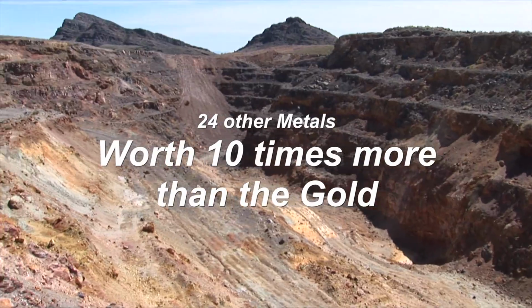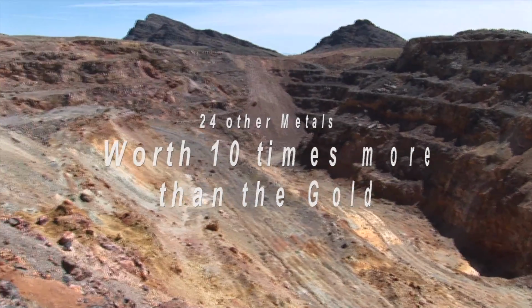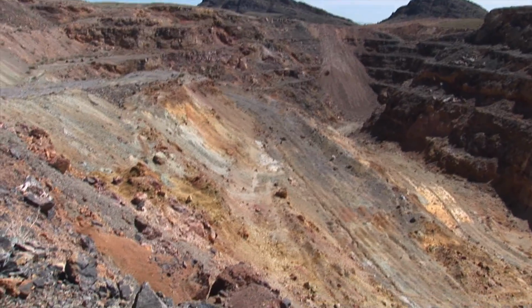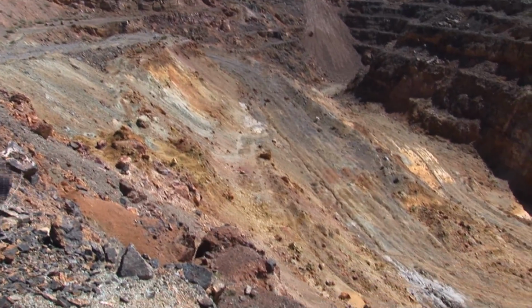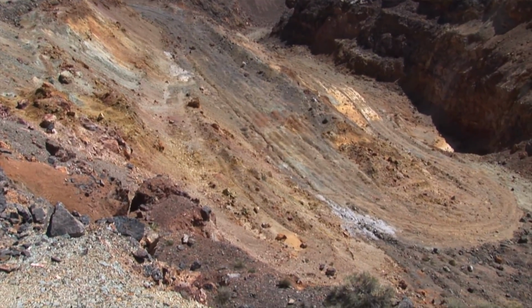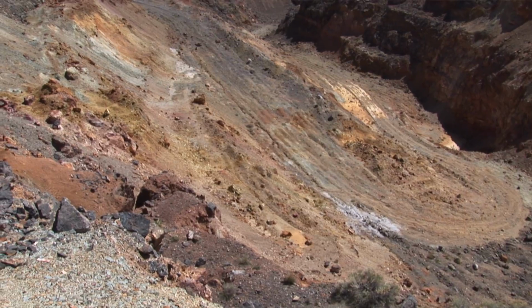And all of a sudden, everything changed, because now it was no longer a gold mine. Now there was tons of value. There was no overburden. The expense fell through the floor. And so, we started working on a process to recover all the metals out of the ore.